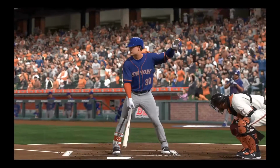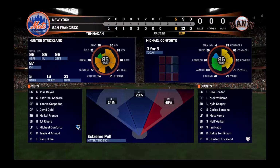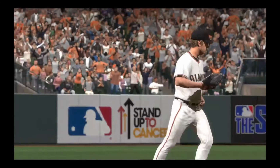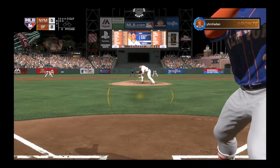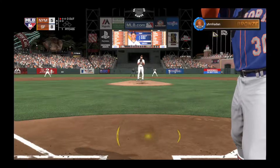Coming to the plate now, Michael Conforto. 0 for 3 with a couple of strikeouts for him to this point in the ballgame. Will Smith comes on from the pen, hoping to finish this one off here in the top of the 9th. Here we go with inning number 9 as the first pitch misses for ball 1.